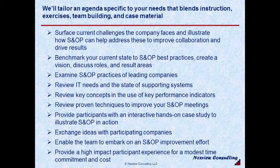Let's take a look at some of the content we offer as part of the course. We'll tailor an agenda that's specific to your needs that blends instruction, exercises, team building, and case material that is drawn from topics such as listed below. It's often very helpful to hold an exercise that surfaces current challenges in your organization, specifically around metrics that you'd like to improve, and then we can discuss how S&OP can drive results in these areas.